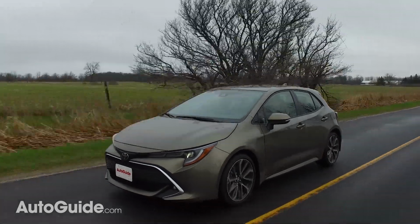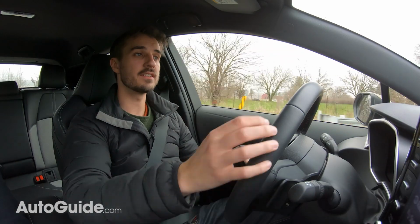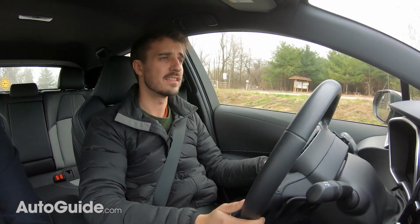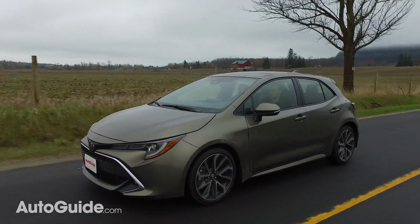Like just about every other Toyota on the road today, C-HR, RAV4, Prius, yada, yada, yada, this is on Toyota's TNGA platform, which honestly feels really good. It felt really good under the RAV4, and it feels really good under this. It feels confident. Again, the body feels stiff.